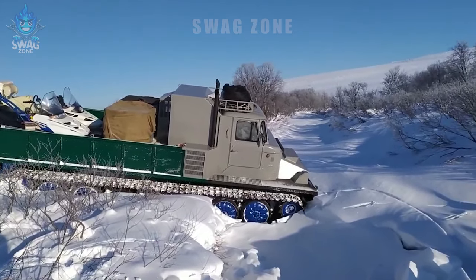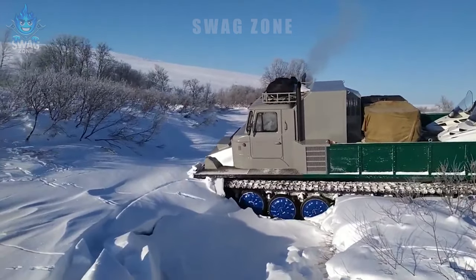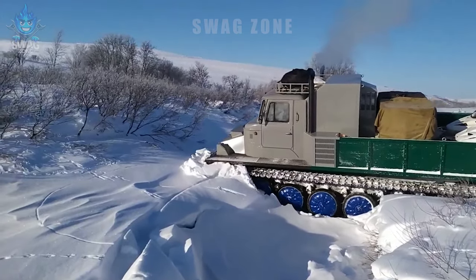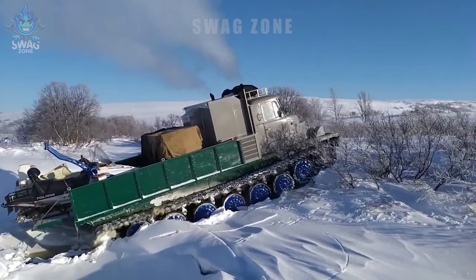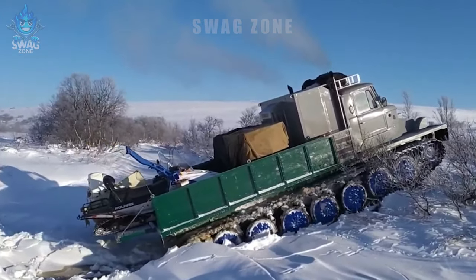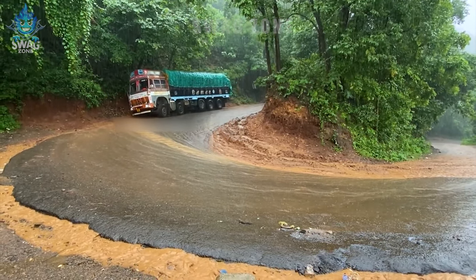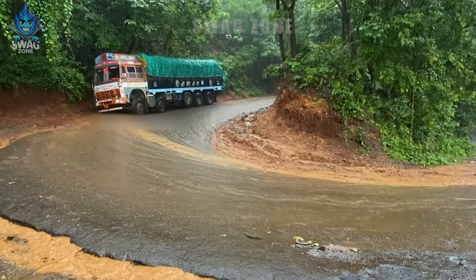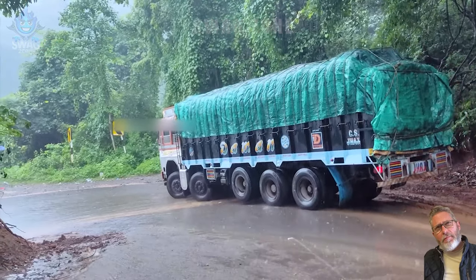Slowly, heavily, the giant vehicle was moving through the thick layers of snow. This road is slippery due to the rain. The car is being careful to drive through the curve safely.